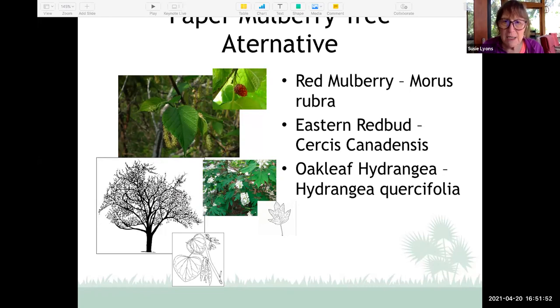The eastern redbud is pretty and the oak leaf hydrangea is pretty. So you at least get, again, some interesting leaves, an interesting look, as well as in the red mulberry, you actually get mulberries. And again, the mulberry is the tree that China uses to grow their silkworms to make silk. I don't know which mulberry it is, but the mulberry tree is pretty important in China.